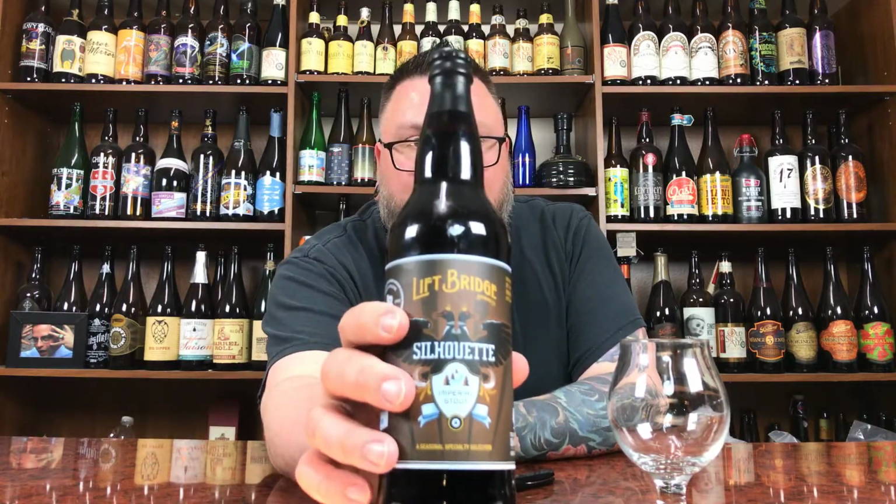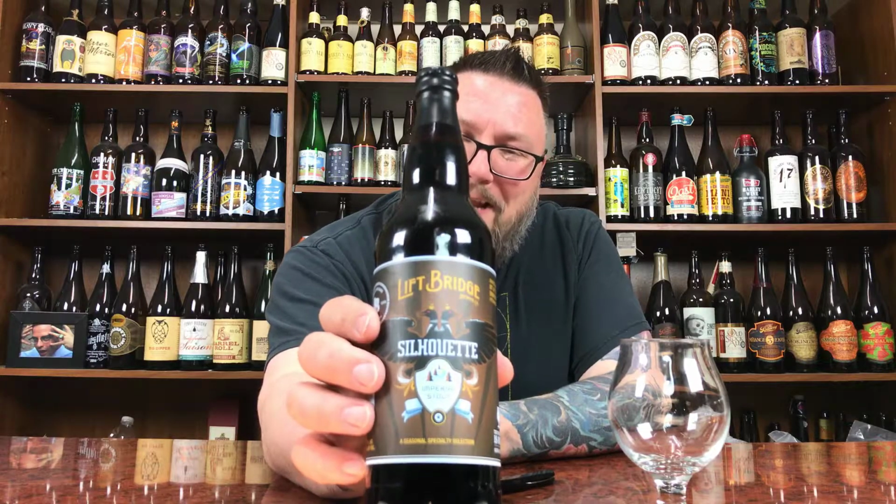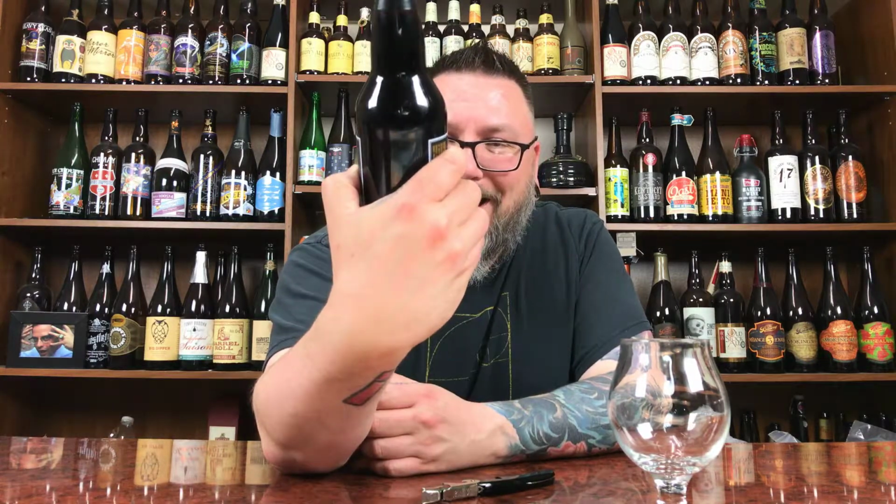Label-wise, I like it. I dig it. It reminds me of something. I don't know what. I think it reminds me of an old, like, rot gut whiskey kind of label. Like an Old Crow or something like that. I don't know what's going on, but I kind of like it. It doesn't blow me away. Not my favorite, but at the same time, I dig it.